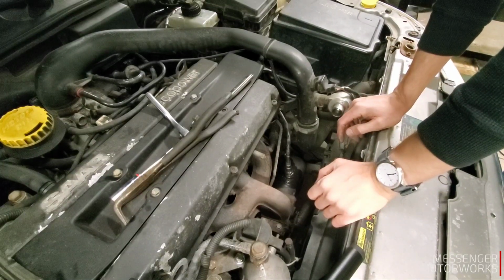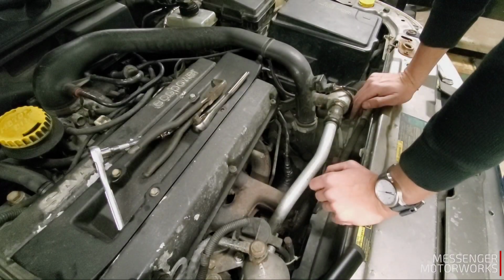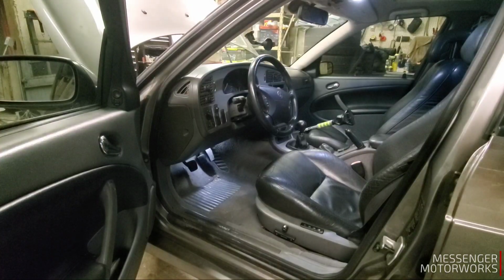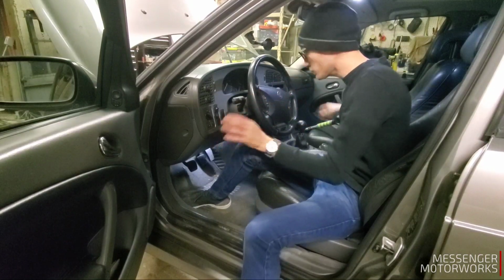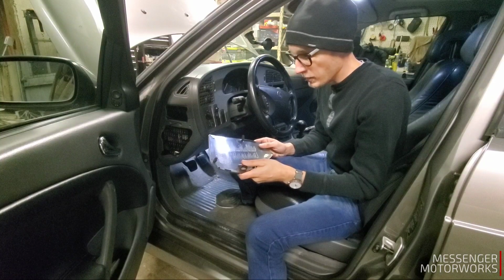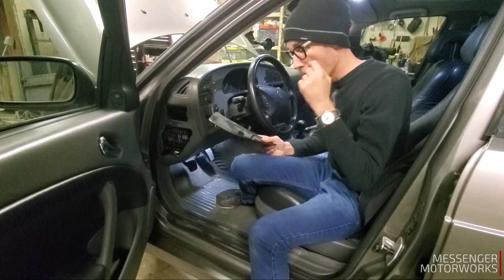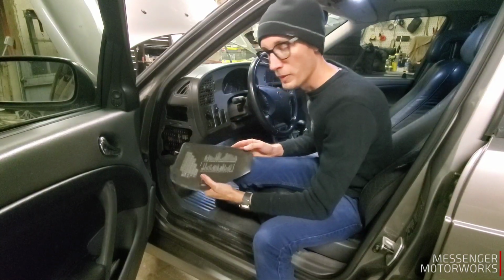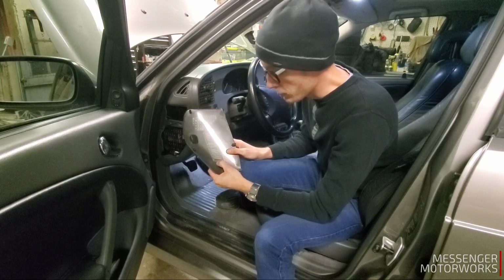I'm going to go ahead and assemble this. Okay, well, let's reset the camera. Okay, now we've replaced a couple of things that the ECU uses to diagnose how the engine is running. We want to reset the ECU. I don't want to pull the battery, so we want to pull fuse 17.